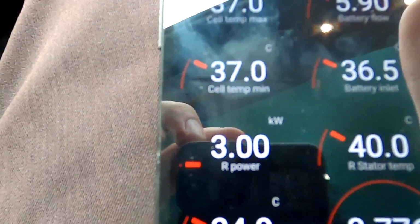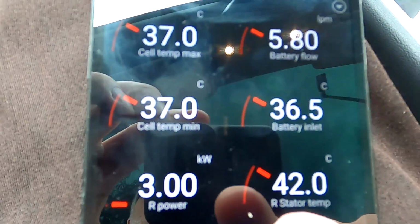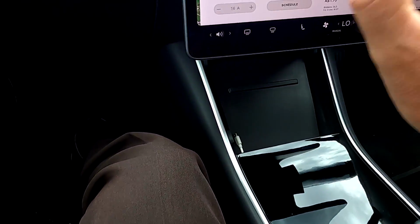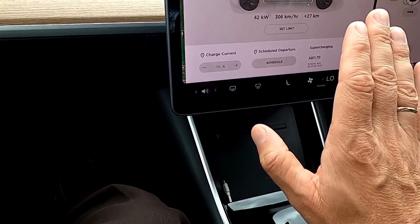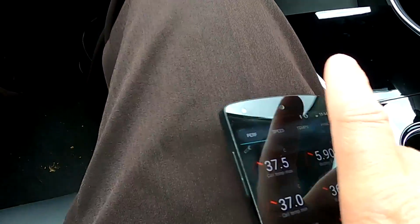At 28%, and we've got 3 kilowatts of power being produced in the motor to heat up the battery. I'm happy to charge slow on 40 kilowatts, even on 30 or 35, but don't waste this energy here.